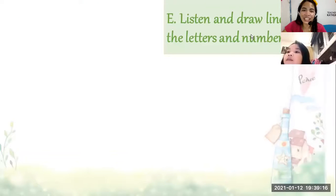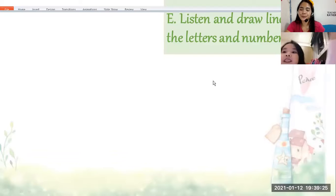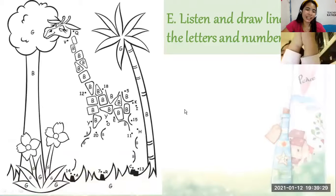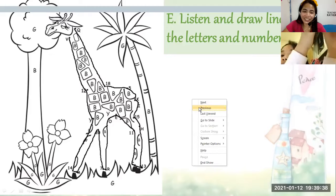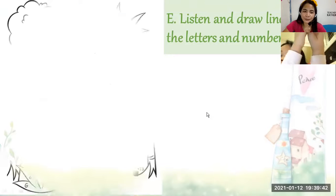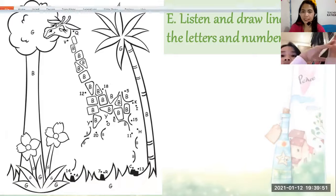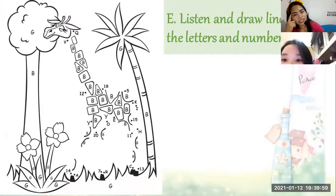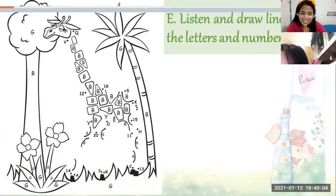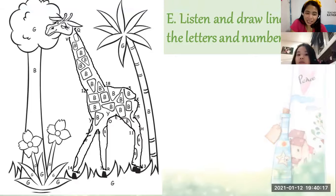Okay, again, I know you can do it. Listen and draw lines between the letters and the numbers, Tutau. Are you ready? I'm ready. Okay, go. Can you see the letters and the numbers? Yes. Can you try to draw a line to connect them? I cannot, teacher. Can you connect with your mind only? All done, teacher.